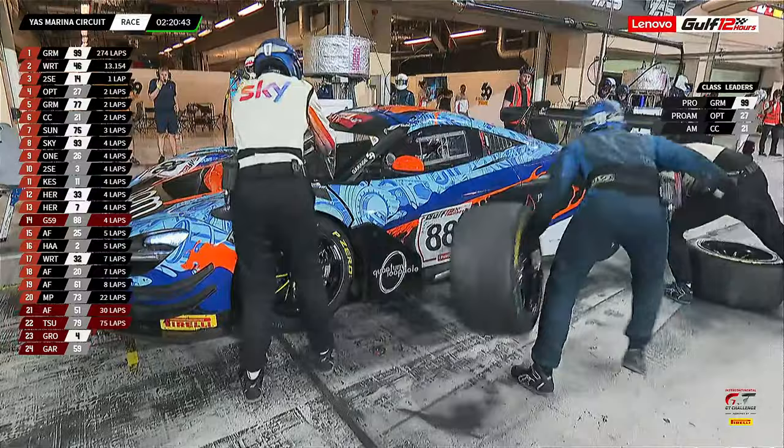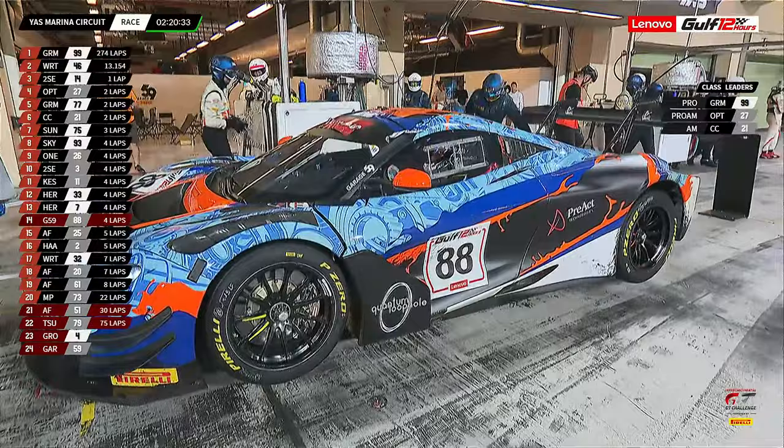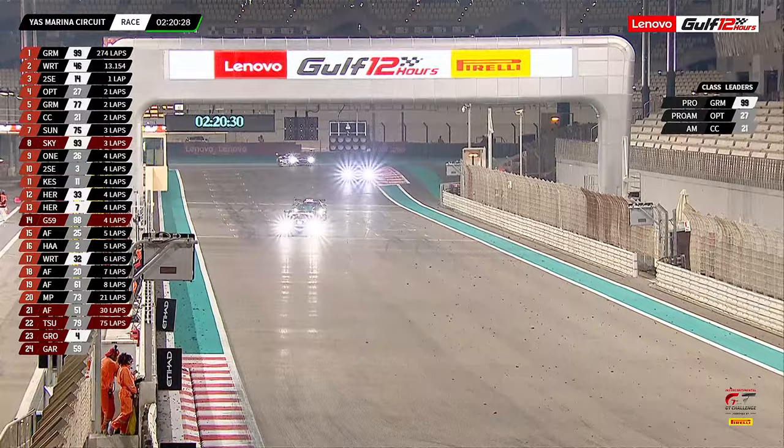Now Sky Tempesta's number 93 will also come across the line now. They're currently in eighth position as well. And well, they've actually been behind the wheel for quite some time. It's 1 hour and 3 minutes. And actually that car comes in right now into the pit lane as a number 93. And this time round there is a driver change that will happen for that car.